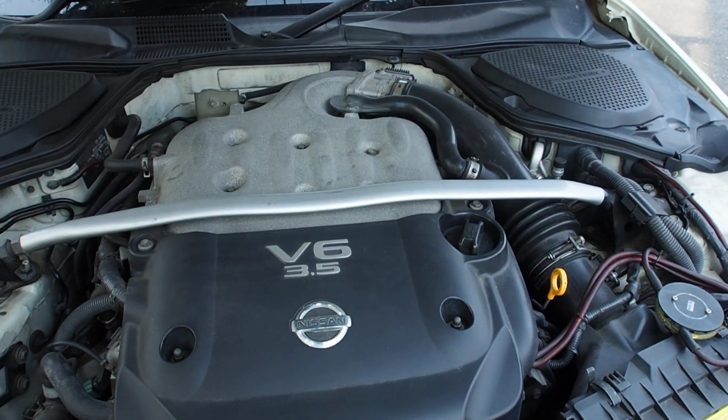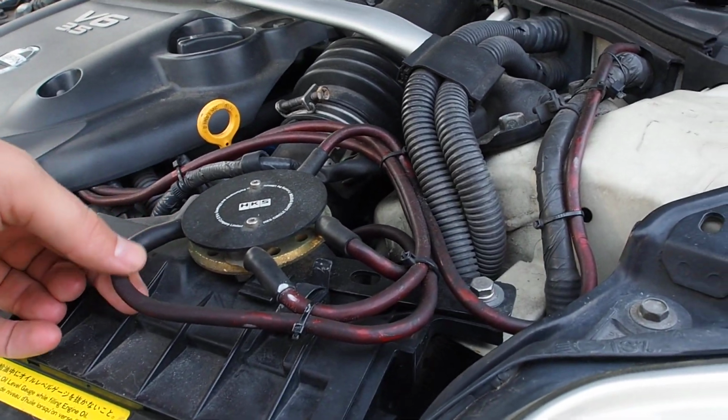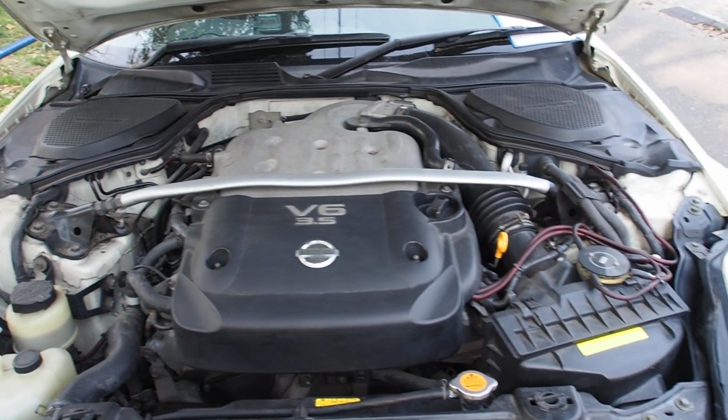So there's a strut tower brace on here. There's also some sort of HKS grounding kit. I'm not sure why people put those on their cars.